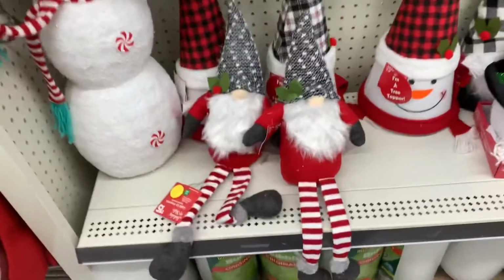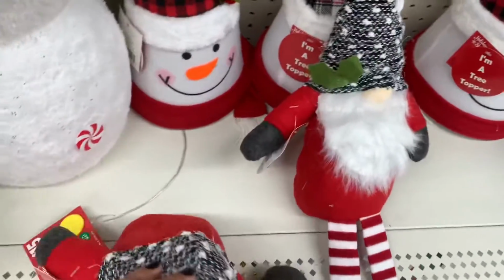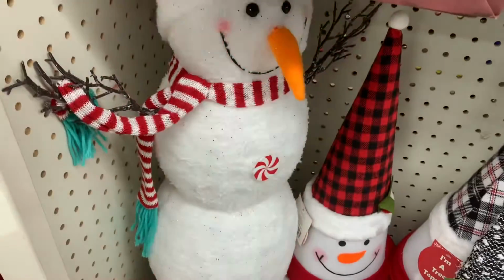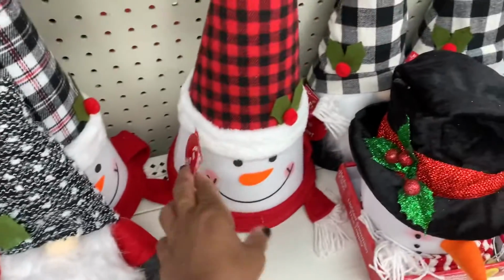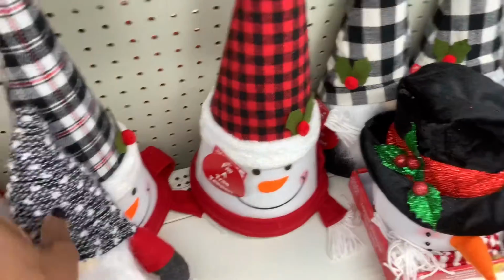All right, so they still have the little light up snowman right here. This is the LED topper. Let's see here, it lights up. Well, actually, this is a snowman, guys. It lights up. They have the little gnomes here for $5. They have these tree toppers here. Have those.